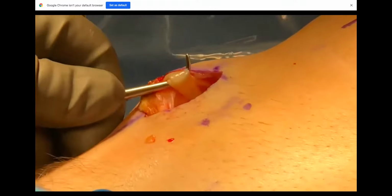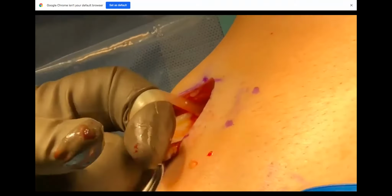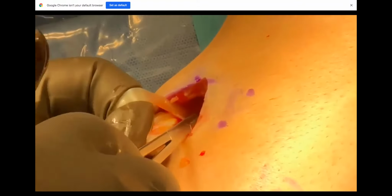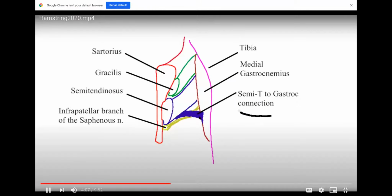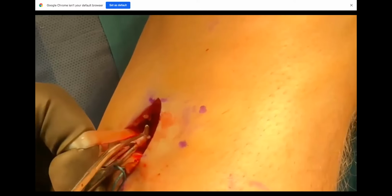And he's pulling that back, that's the semitendinosus, and he's going to show us the attachment to the gastro. There it is. That's this here. Now we're cutting it.